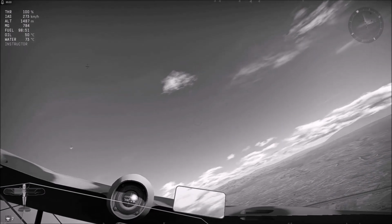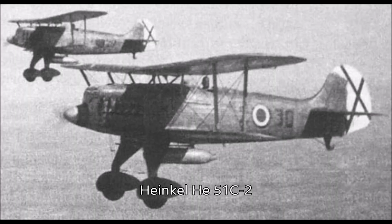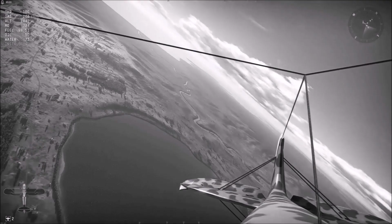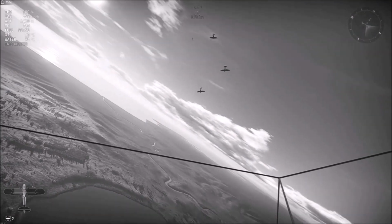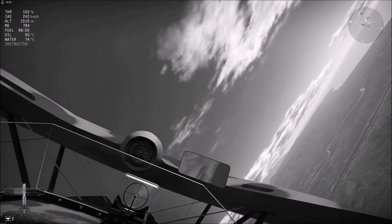100 of these, as well as 21 He-51C-2s fitted with better radio equipment, were manufactured, and were used as close support aircraft until the end of the Spanish Civil War. Spain continued to operate the He-51 as a utility aircraft until 1952.